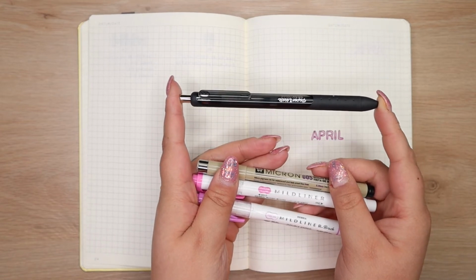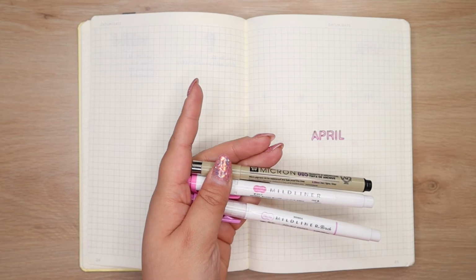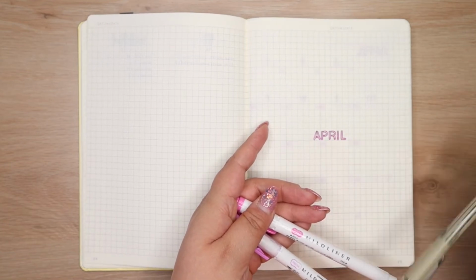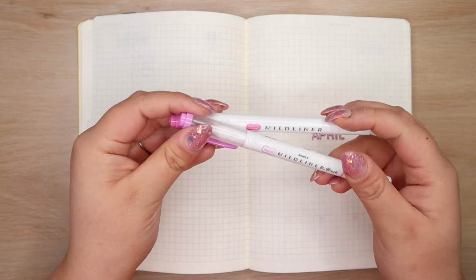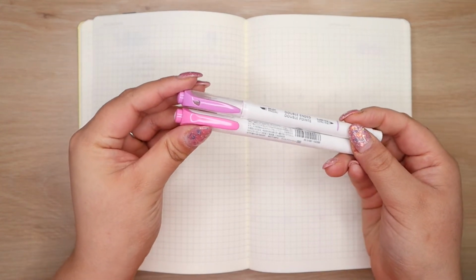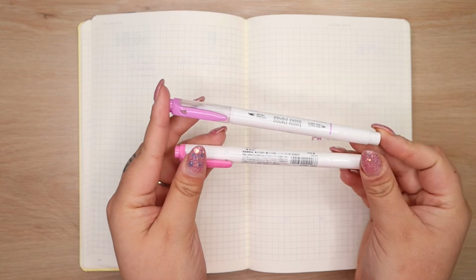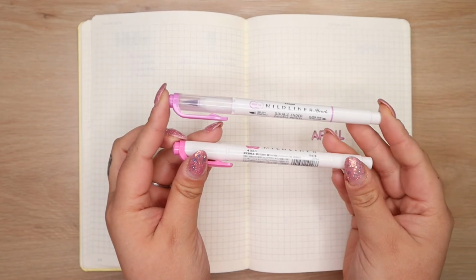This is my daily writing pen and also what I used to write all of my lines for my calendars and weeklies and stuff. I have my Sakura Pigma Micron in 0.05, which I use to outline the letters. And then I also have my Zebra Mildliners. These are very similar yet slightly different colors. However, on the paper they look basically the same in my opinion. So I brought out both of them because they have four different nibs on either end of the pens.